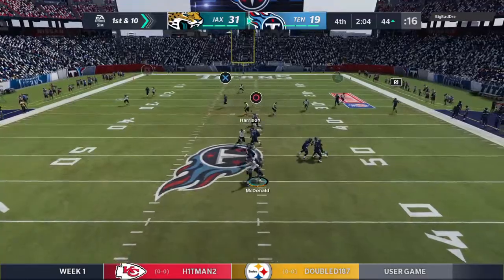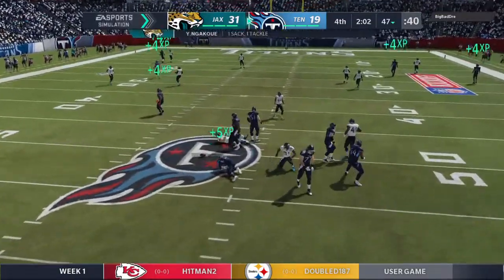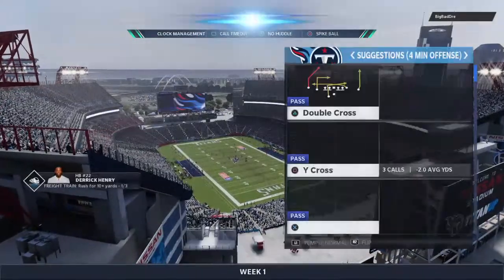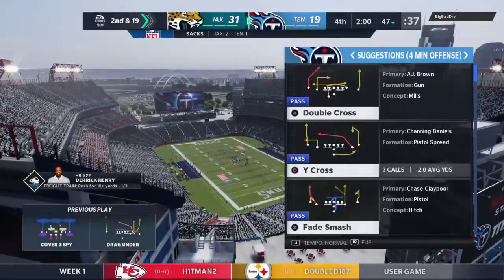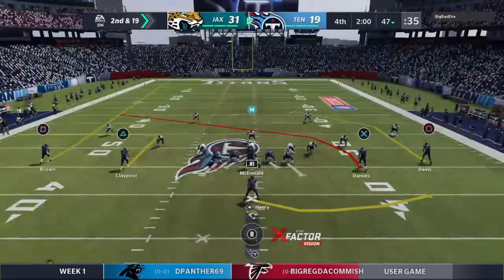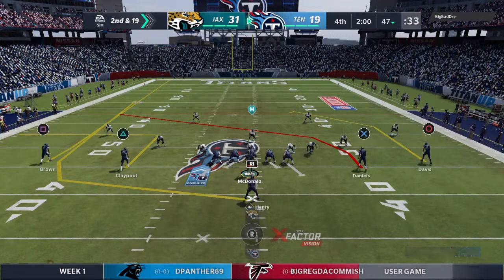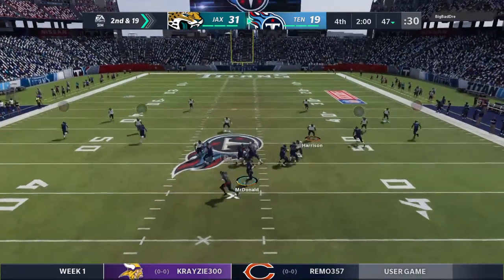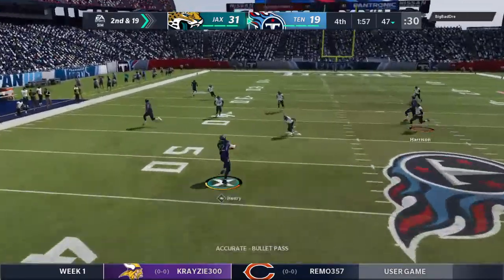Operating from the gun. McDonald. And they're going to get him. He's taken down for a sack. Back at the 47-yard line. Yannick Ngakoue in there to take him down on what will take us to the 2-minute warning. So the Titans in possession of the football here as we get you reset. And let's see what they've come up with offensively after having time to talk it over.